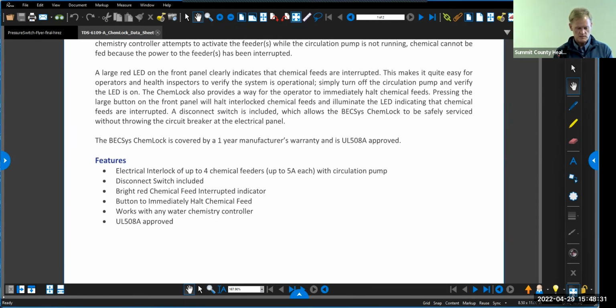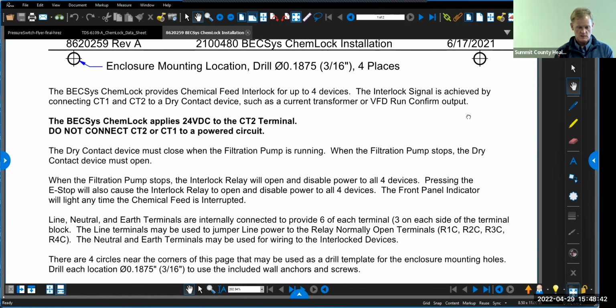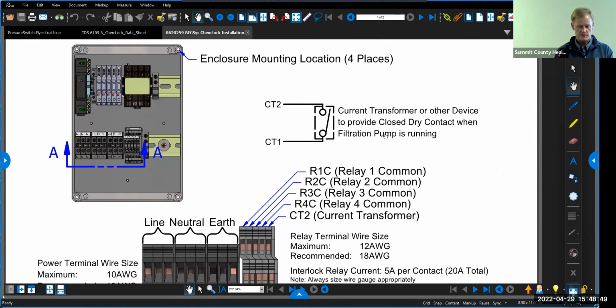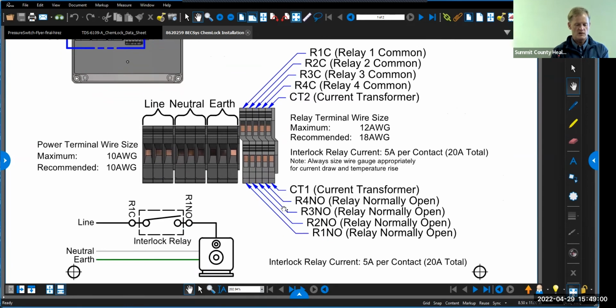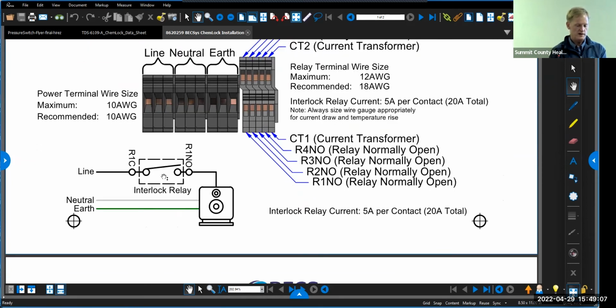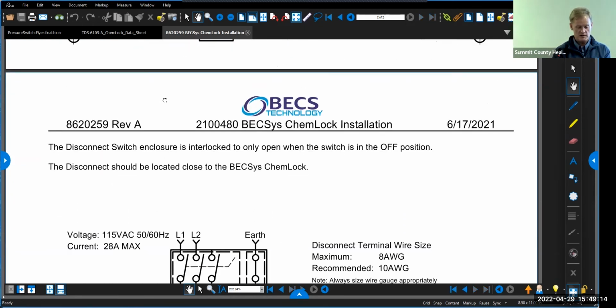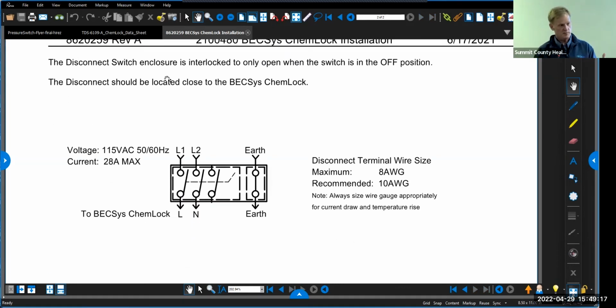Pull up the other one. Let's see. For you technical people, be able to see this. Okay. Yeah. So here's the concept. You basically have a transformer with some dry contacts that you're tying to your system, and then it in turn opens up these relays and won't allow the power to go to your feeder by opening that interlock relay right there. So this is a little more complicated. This requires some control wiring and whatnot. Most of that's in the box, but you do have to tie it to your pumps and your chemical system to help control it.